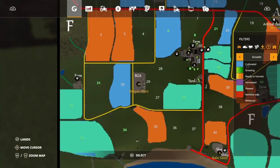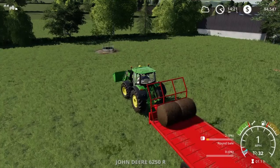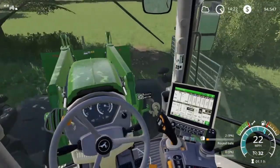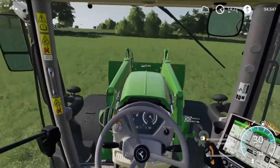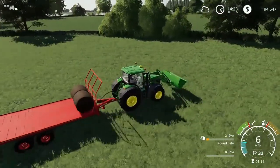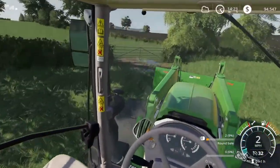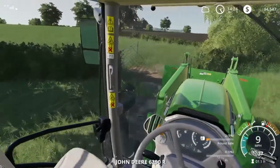Okay, so if I ain't mistaken, I think we should be able to get up here by going through these fields here. Oh, there's another gate up here. I know I saw one. Where do I see it at? There it is, right there. We just won't tell this farmer that I'm doing this. Hopefully he won't notice.